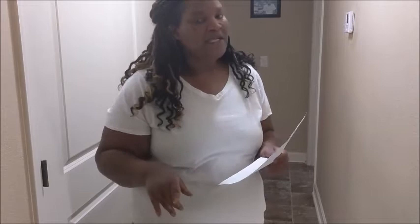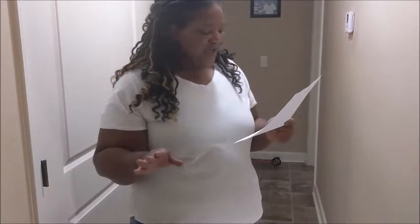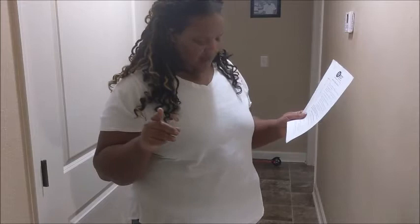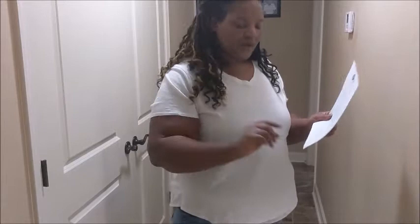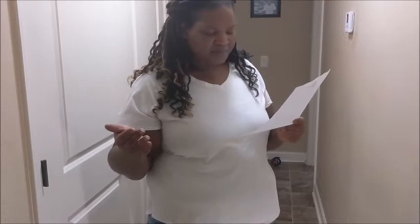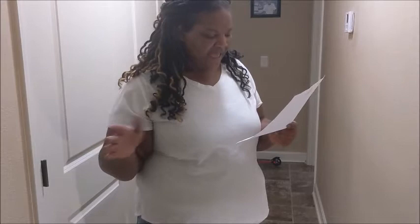But anyway, another thing that you have to do is take off the outlet and switch covers, which I'm not going to do. And that is so whenever they do the liquid treatment, when they go around spraying, they spray around the perimeter of the outlet cover, okay? And another thing, if you have a fish tank or something, that has to be taken out as well or turned off.